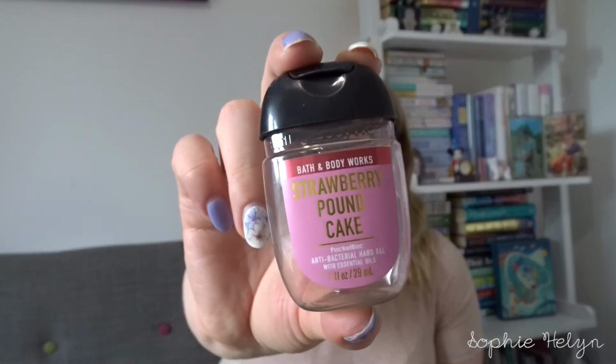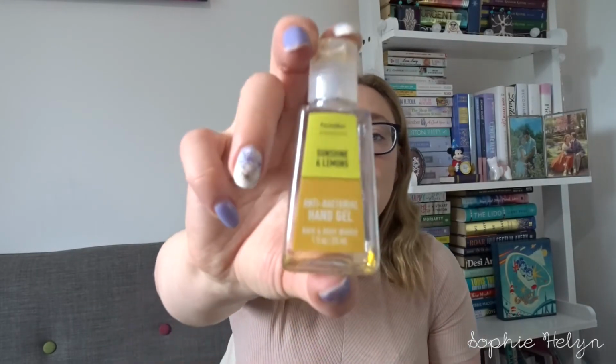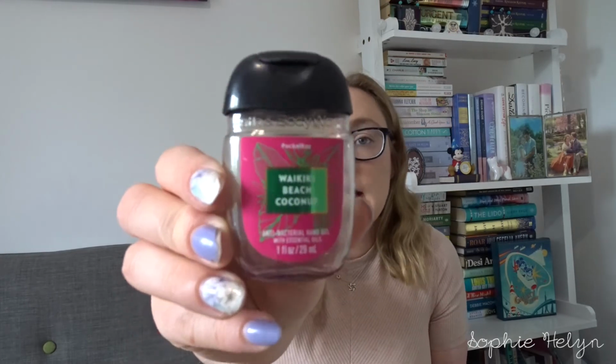Strawberry Pound Cake. We've got quite a few more of these stocked up. That's just like a bakery strawberry scent. Sunshine and Lemons, which is just a lemon scent, you know, nothing special, so maybe I wouldn't repurchase this one again. And then we have Waikiki Beach Coconut, which is just like a coconutty, pineapple-y scent, kind of. So those are all the antibacterials, and then I have 2 candles that we used up.